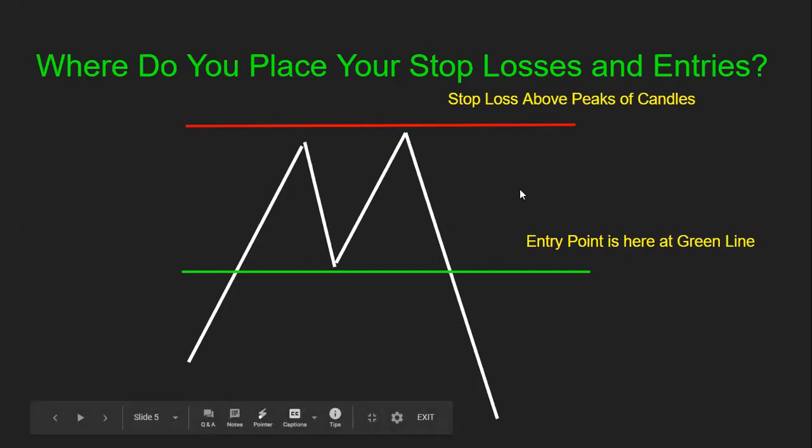So now when you see a pattern like this, what you're going to do is place a stop loss above the peaks of the candles. That's your area. And remember, the stop loss is to protect you. Now, a lot of people get mad: oh my God, my trade hit the stop loss. And some people say that they don't trade with a stop loss. But here's the thing: a stop loss is to prevent you from losing a large amount of money.